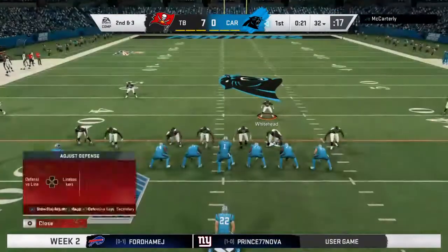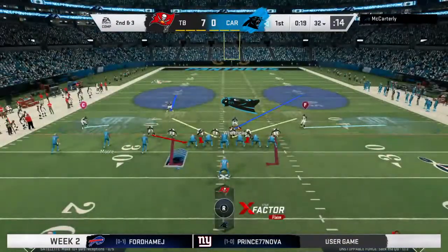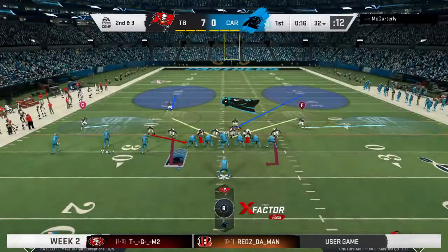All day, dog. 20. 8. Wide. Get wide. Gun. 8. 20.